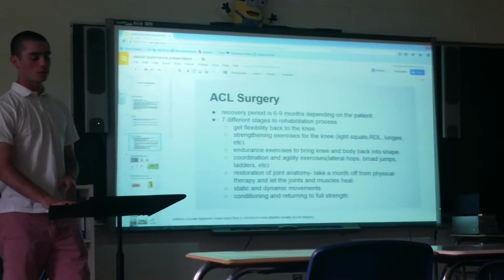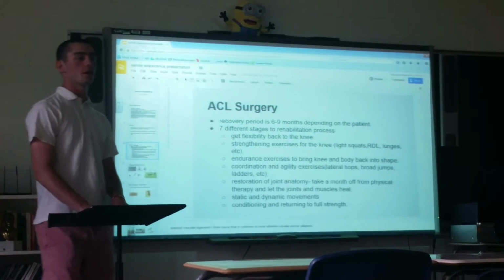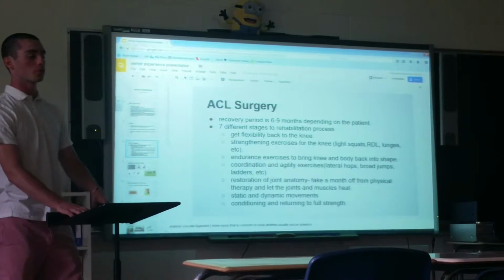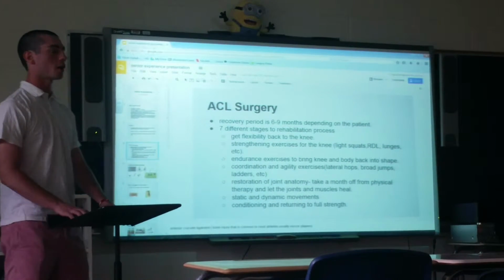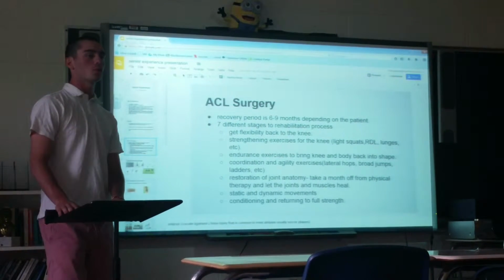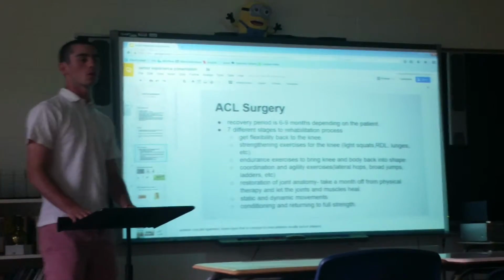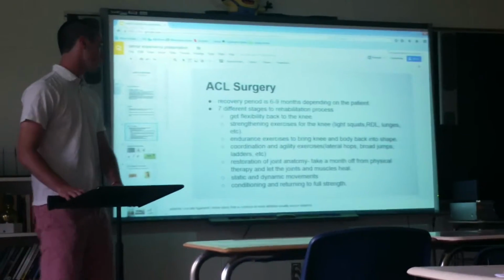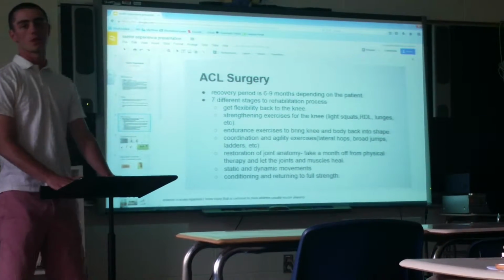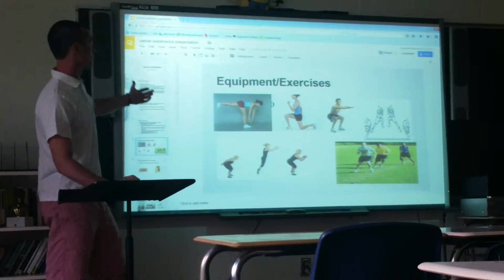Then it's called restoration of joint anatomy, and that's where every 3rd week of the month you take a few weeks off and you let whatever you're nursing heal, so it has time to grow into the body and time to solidify. And then once you take those few months off, you get back into it with a few static and dynamic movements such as high knees, butt kickers, lunges, side-to-side hops. And then once that all comes together, you're ready to go into full force conditioning and return to your sport.